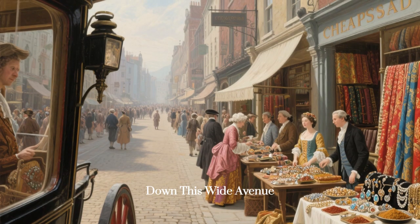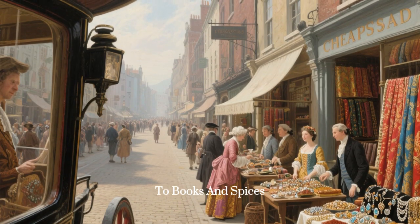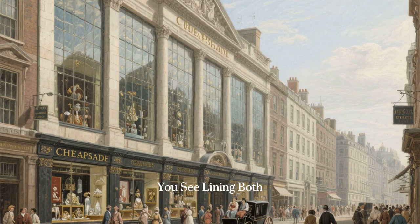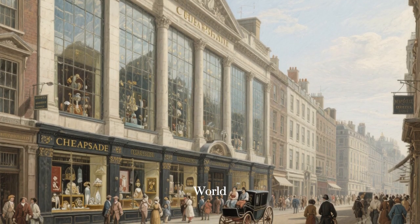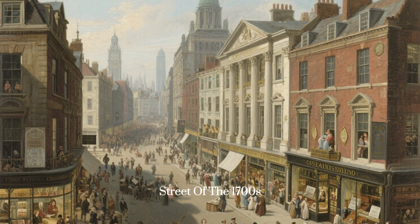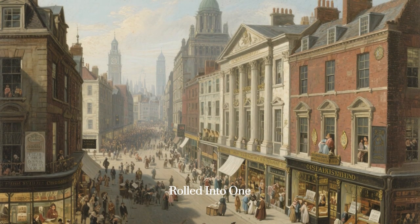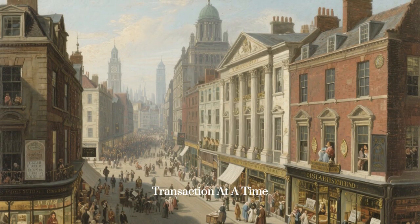Down this wide avenue, merchants sold everything from silks and jewelry to books and spices. The rows of shops you see lining both sides were among the most expensive retail premises in the world. This wasn't just a street. It was the Oxford Street and Wall Street of the 1700s rolled into one, where London's merchant class built their empires one transaction at a time.